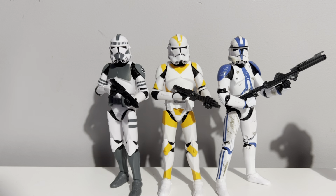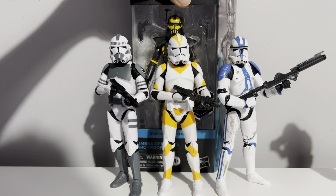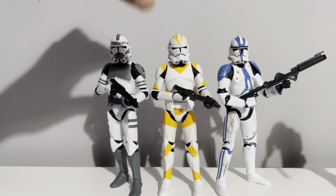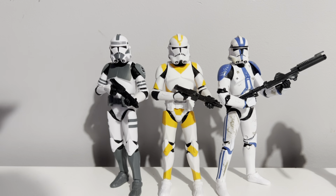Speaking of which, I actually got this guy a month ago. Still haven't cracked him open yet. That might be the next one. I'm going to do a flurry of Star Wars videos for my Star Wars buzz out there. But yeah, this is going to be a Star Wars month this June.